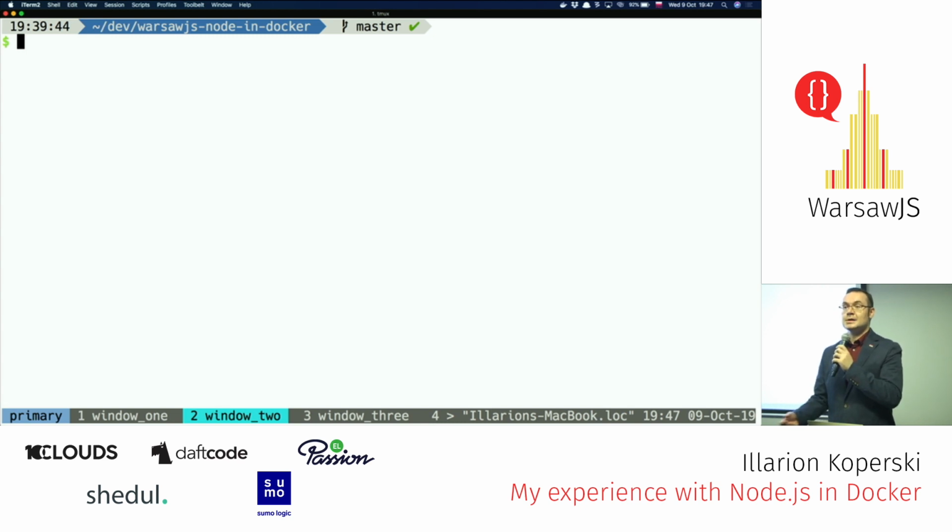But this is not how we work in front end. We expect to have some long-running tools, like you would like Webpack to watch your files and recompile them on the fly. You would like ESLint to watch your files and report any lint errors quickly. You might want to run your tests in watch mode. So to have this fast feedback loop when you're working on a project.